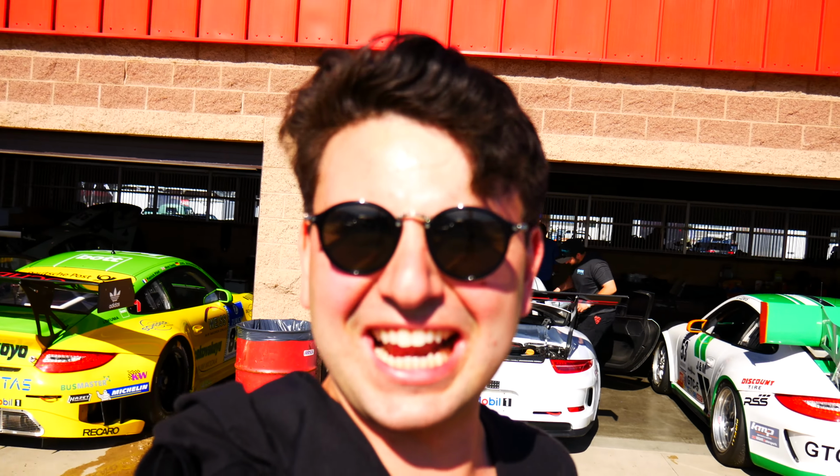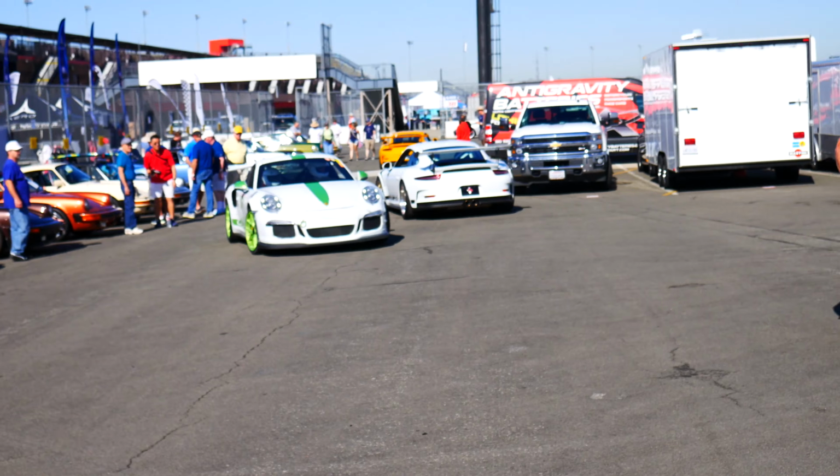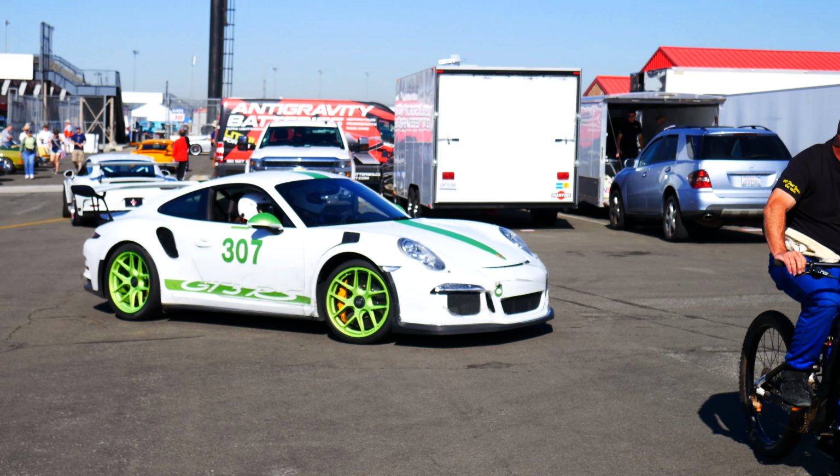This is insanity! There's like 10 Cup cars just revving right now. Triple RSs. All right, so as you can see, the RSs are pulling out, meaning we have some of the best cars coming out on the track right now.